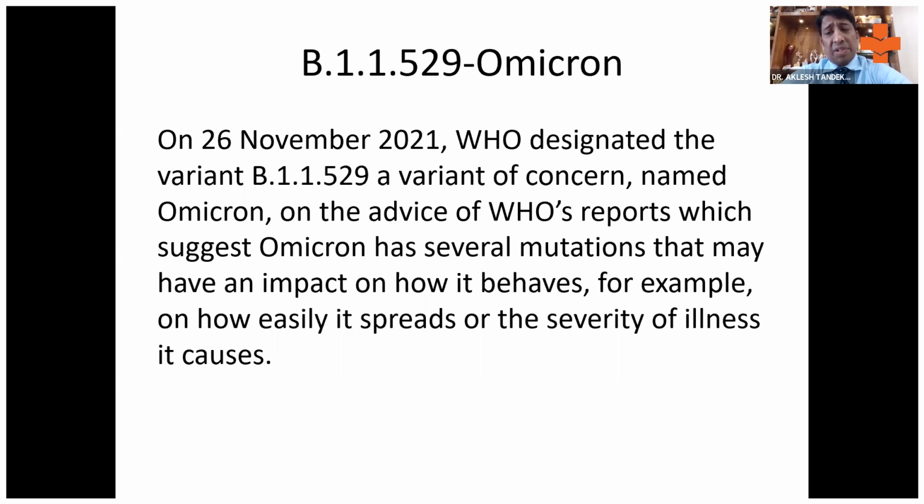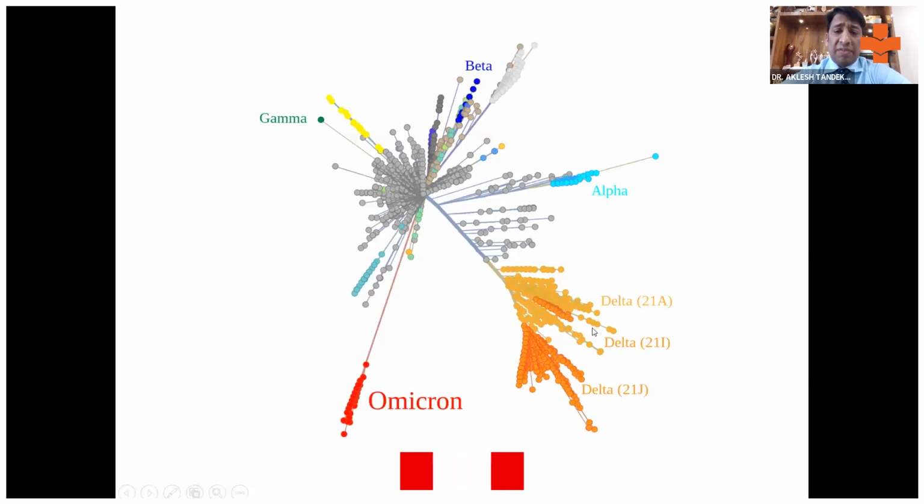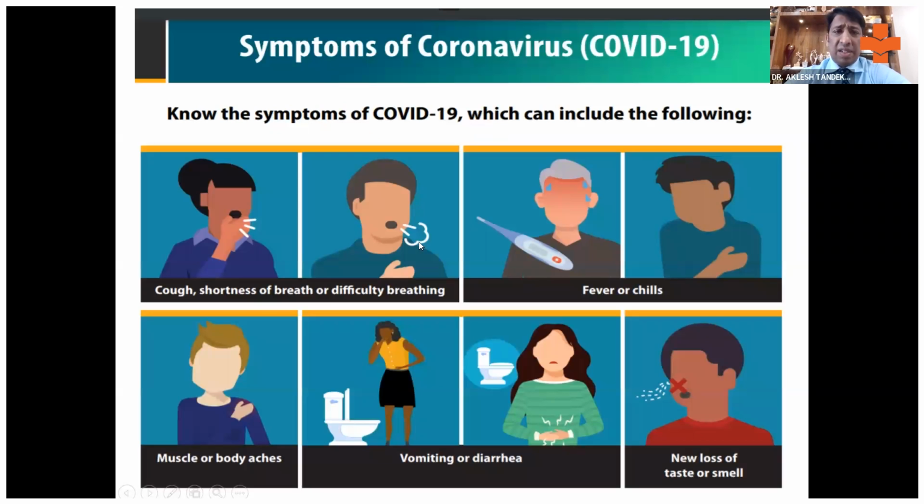And this Omicron variant persists on surfaces for a longer duration, whereas the other variants persisted for 24 hours, 48 hours or so. But recently we came across news that some Japanese studies have shown that the Omicron variant can remain persistent on surfaces for 21 days. So surfaces are a major source of infection as far as the spread of Omicron is concerned. Delta was more responsible for the deaths and case fatalities, whereas with Omicron the case fatality is still less, but the transmissibility is very high.